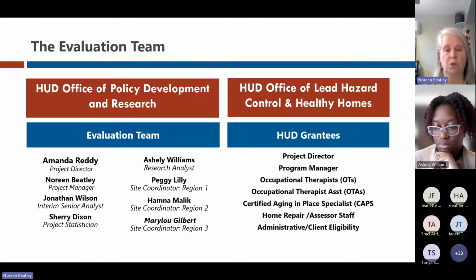Sherry Dixon, who also works for NCHH, is the evaluation's biostatistician. So Sherry programmed the data collection forms into REDCap, and she will be leading the statistical analysis of the evaluation data you collect. She unfortunately couldn't join us today to answer questions, but she will be available in the future to answer questions as needed. You'll be sending them to me and I'll work with her.